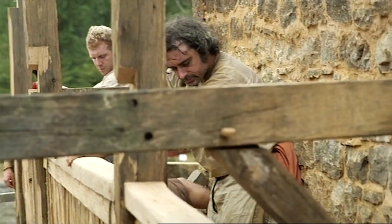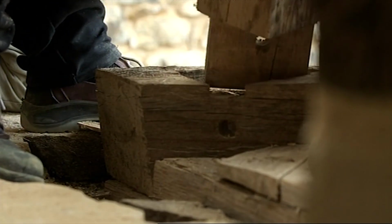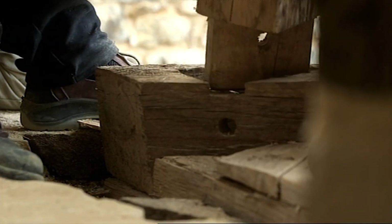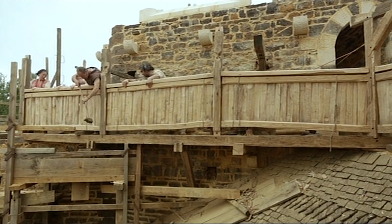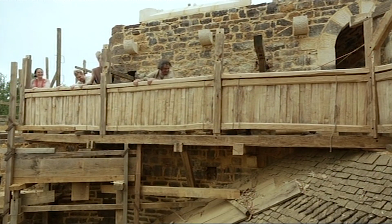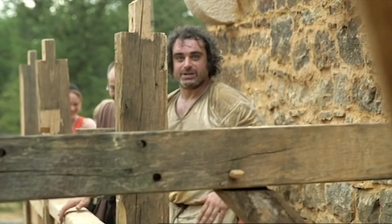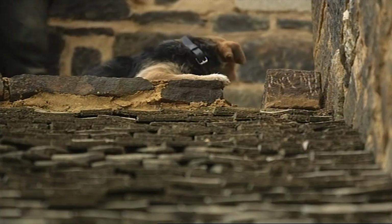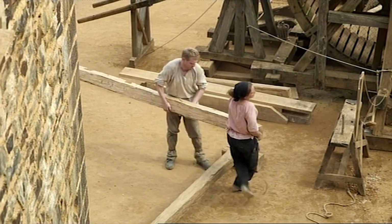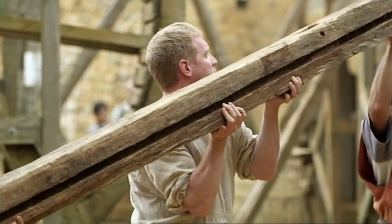Here we go. Chocks out. C'est bon, Nicolas? And the gallery's in place. With the basic frame in place, long beams are now needed for the roof section.